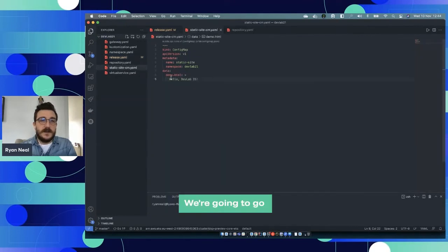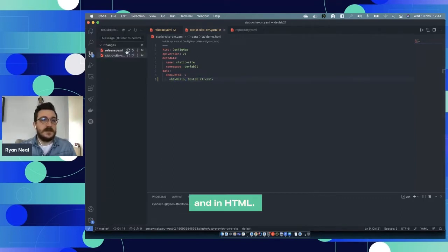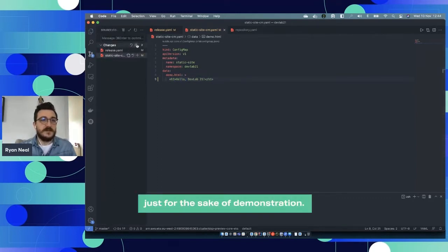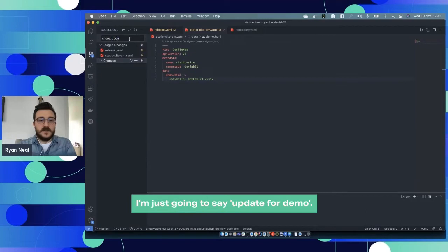We're going to go hello devlab from a file called demo.html, which is fine. Maybe for the sake of illustrating that this is working, we can load hello devlab with the header 1 in the HTML. So a very simple file just for the sake of demonstration. So we'll add this as our audited change. I'm just going to say update for demo.